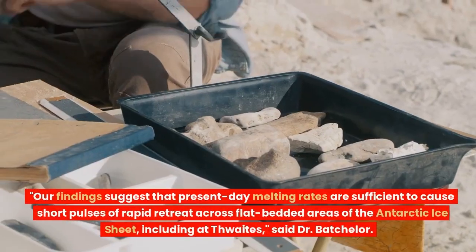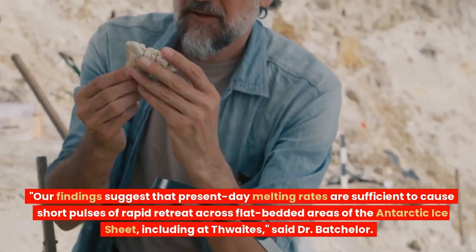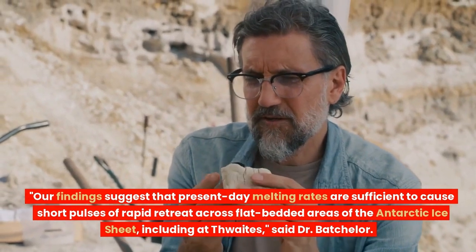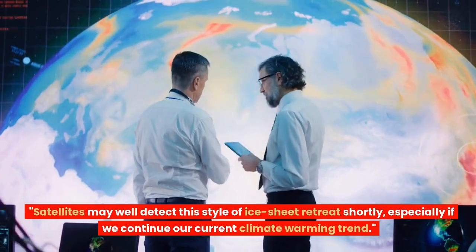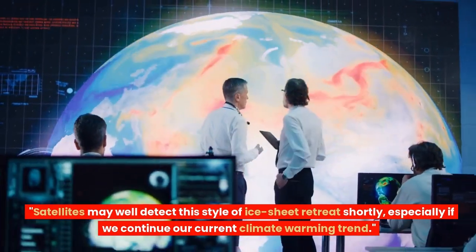"Our findings suggest that present-day melting rates are sufficient to cause short pulses of rapid retreat across flat-bedded areas of the Antarctic ice sheet, including at Thwaites," said Dr. Batchelor. "Satellites may well detect this style of ice sheet retreat shortly, especially if we continue our current climate warming trend."